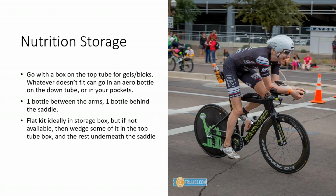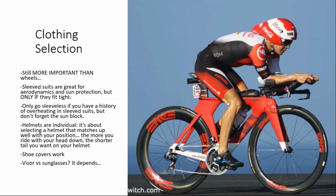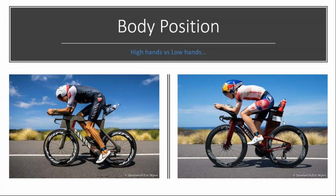Now this is my older frame. This is the older model of the PR6. On the newer PR6 that has the, you see how Lucy's bike here has this storage box on the back?